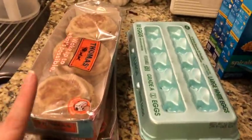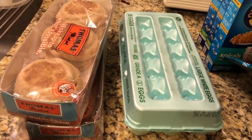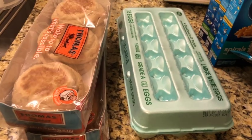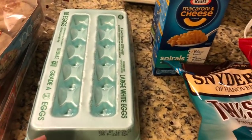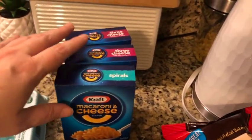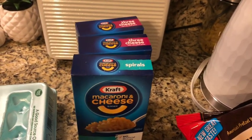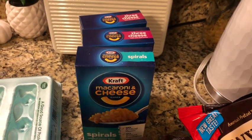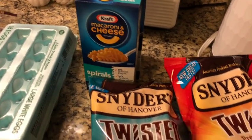Over here I got 2 packages of English muffins. If you've been watching for a while, you know I pre-make breakfast sandwiches and throw them in the freezer. And I'm due to make some more tomorrow. Eggs for that as well. And then one of the meals I'm having is going to be very childlike, but mac and cheese. And then I already had popcorn chicken from Walmart in the freezer, so I'm going to have that and then a veggie with it. Just keeping it simple and trying to use what I got.